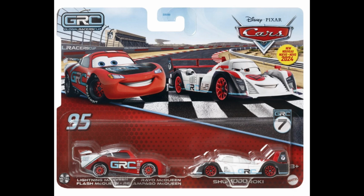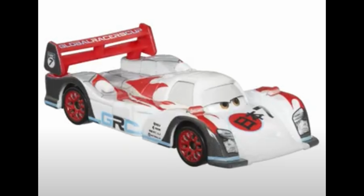We didn't initially know he'd be part of this line, but here he is, and here he is out of the package, and he looks insanely good. I love the facial expression here.